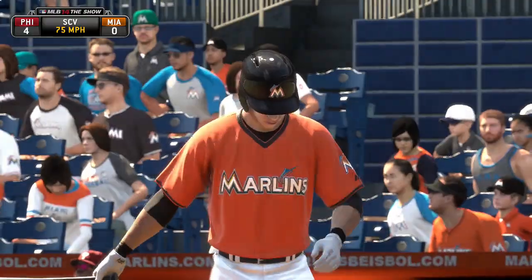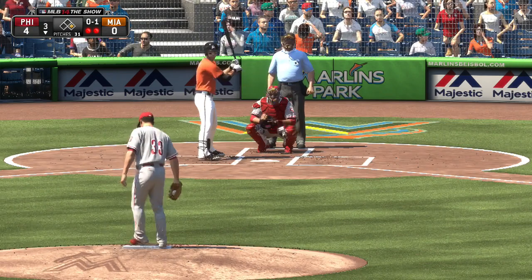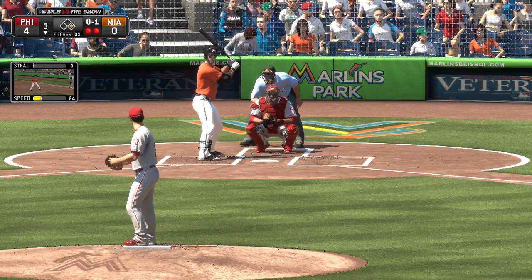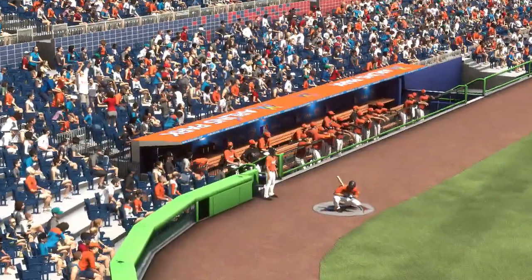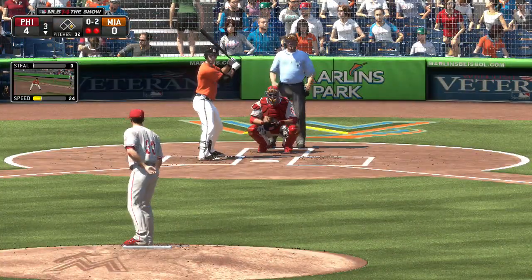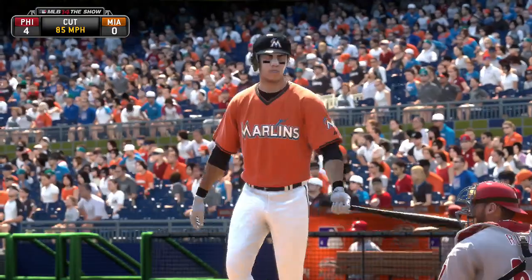And he drops in a strike to start the at-bat. 0-1. All right, Marlins. Here we go. And this is fouled back and out of play. Go, Miami. Tried to get him to chase the cutter there. A ball and 2 strikes.